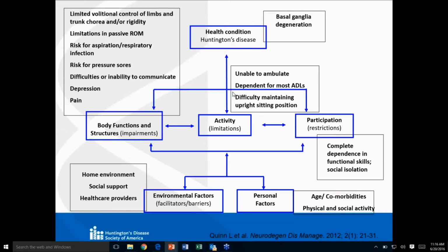They will become dependent for almost all of their ADLs. They also have a lot of difficulty maintaining an upright sitting position. And these activity limitations then will impact their participation and cause them to be dependent in functional areas. Along with that, as they lose their ability to move, they often become very socially isolated and withdrawn.